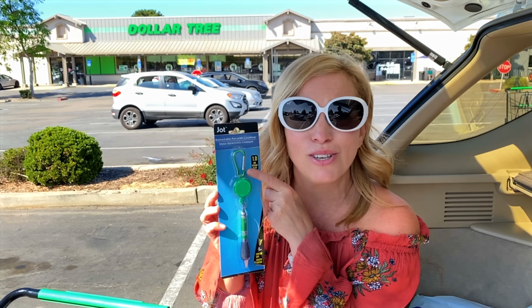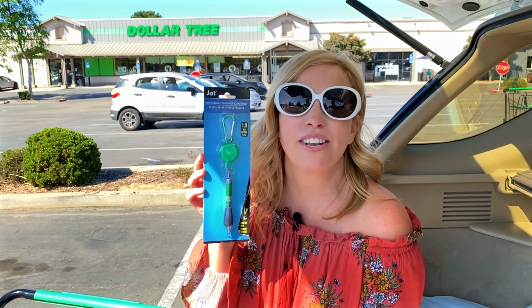It's also just great to have a pen. So this carabiner can be used to hook it to your backpack or your carry-on bag, your purse. You will never be without a pen. Just keep it close to your passport.